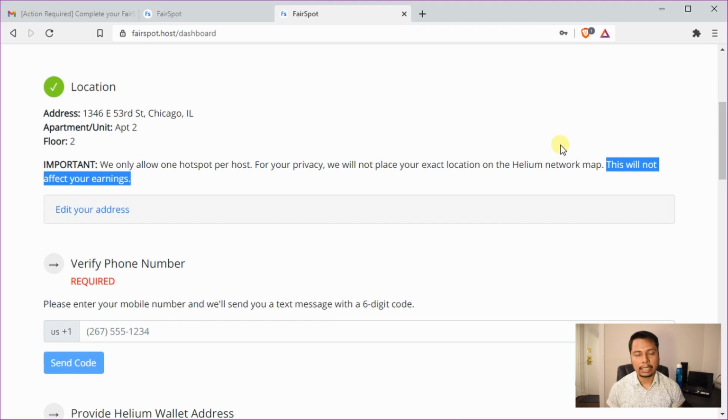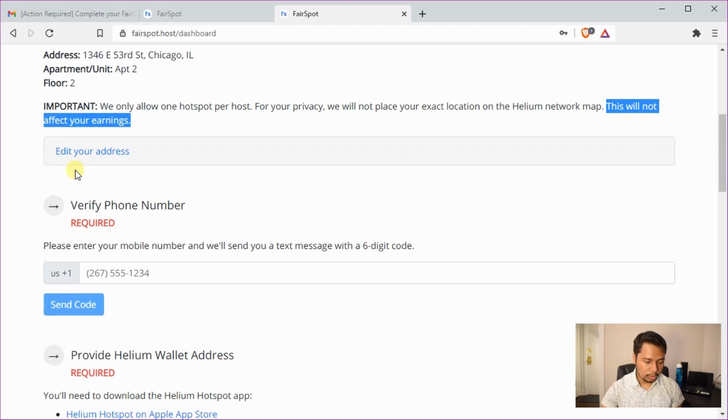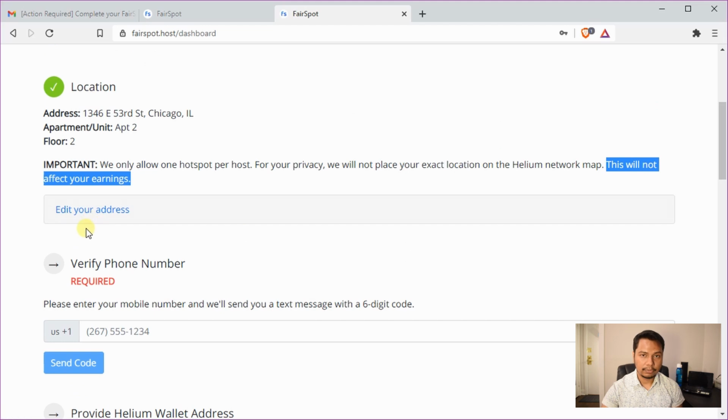They will perform the calculation. They will do optimization based on the density of other Helium hotspots in that area and so on, so that the mining is not affected. So they will do all the job, and the important part for you is that you don't have to reveal your home address, because the location will be slightly off. Then you could edit your address at this stage if you want.